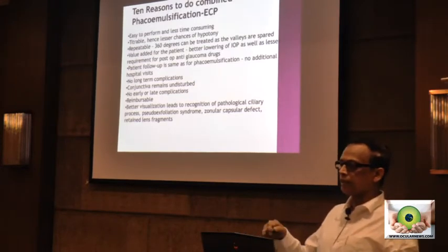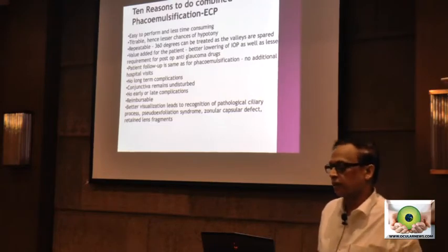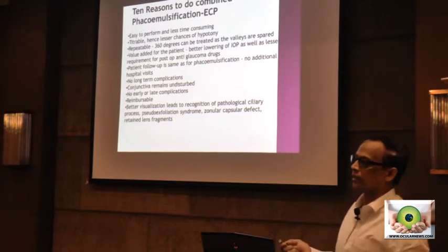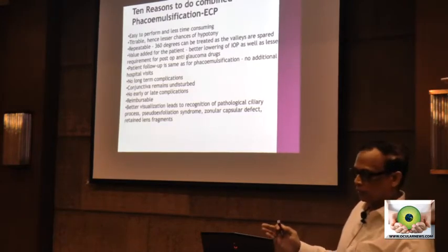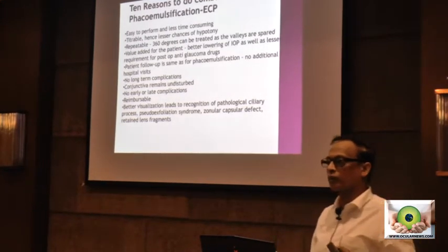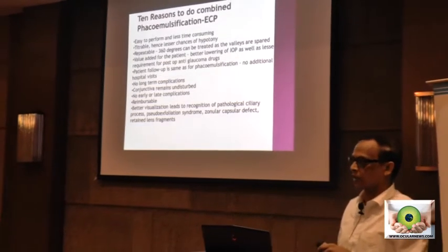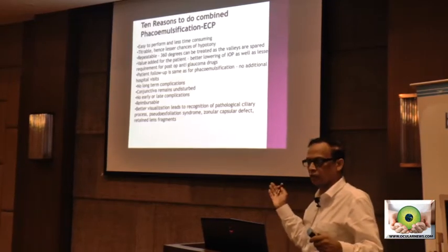Now, the authors have mentioned 10 reasons for doing a combined phacoemulsification ECP surgery. Number one, it is easy to perform and less time consuming, taking only a few additional minutes over and above phacoemulsification. It is titratable because it's up to you how much of the ciliary body you destroy, and hence there is a lesser chance of hypotony. You can always take up the other remaining quadrants later on if hypotony is not there.